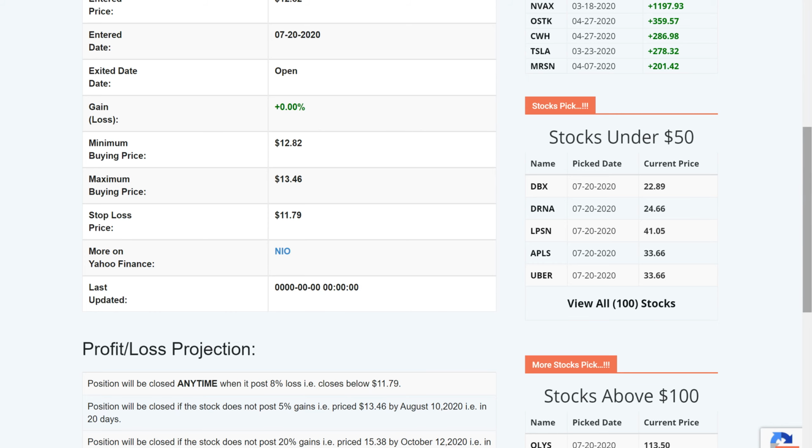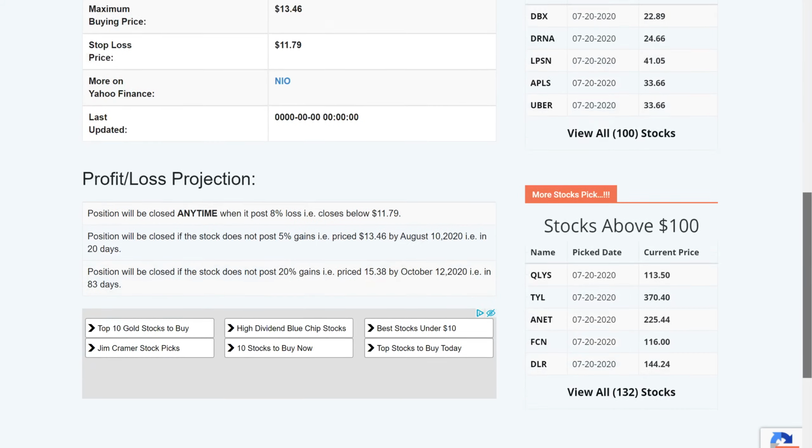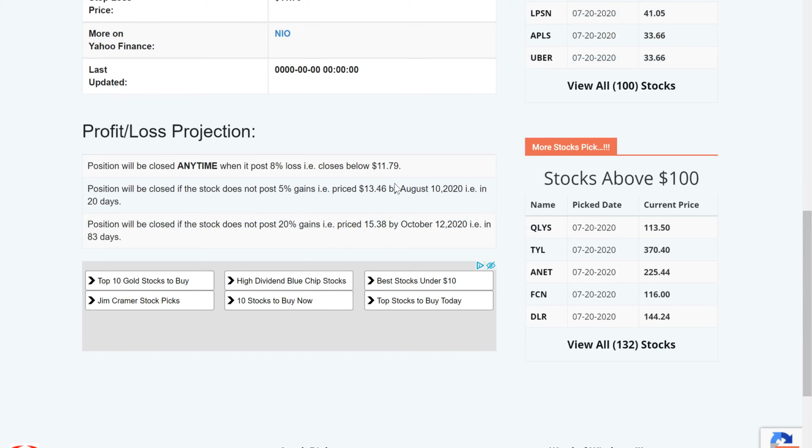So here is the quick loss and profit projection for you. The stop loss is at $11.79. Anytime it goes below that price, you may want to sell it and move on. The stock should post at least a 5% gain by August 10th, and at least a 20% gain by October 12th. If it has real firepower, it might reach that price level before that. So that is your very high level projection.